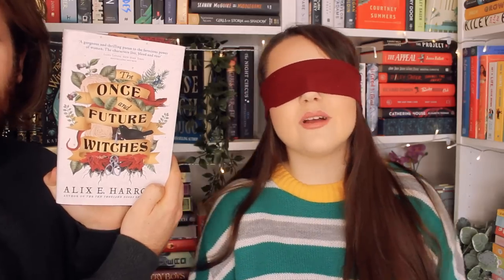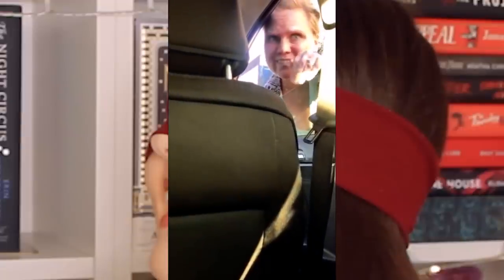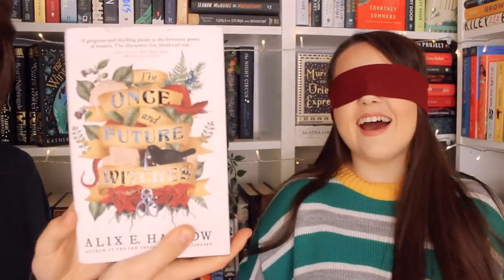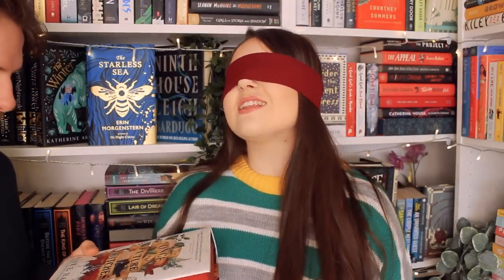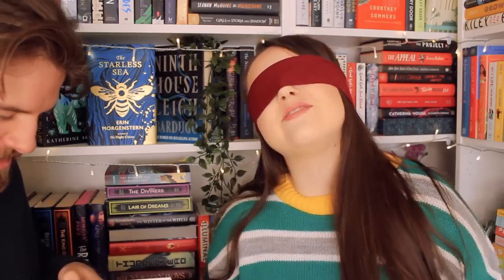Is it The Once and Future Witches? It is. Hey! Calm down. Yeah, it looks like topiary, but it's not. Yeah, okay, I got it. I just started thinking cinnamon, snake, all kind of witchy. I don't know, it has flowers on it.